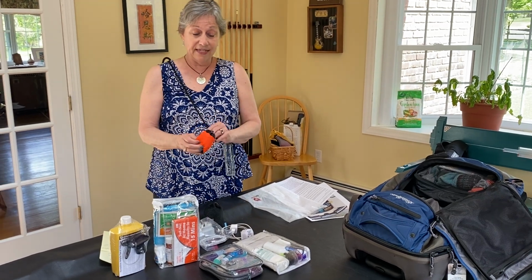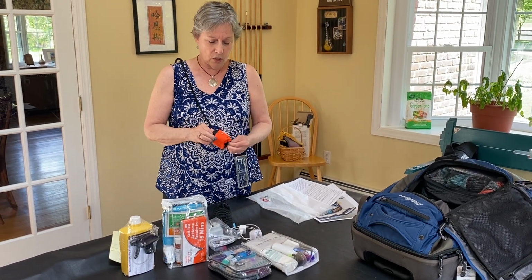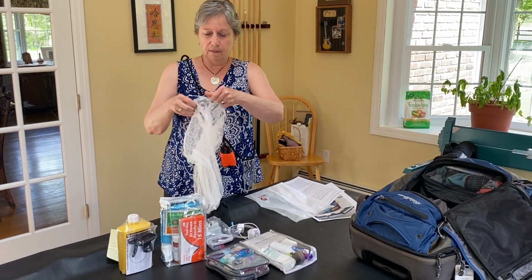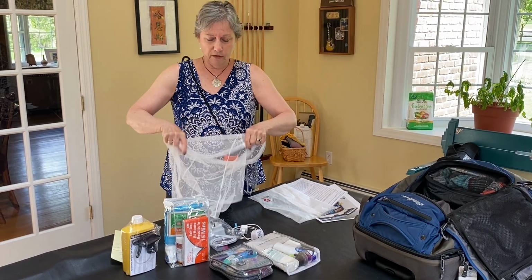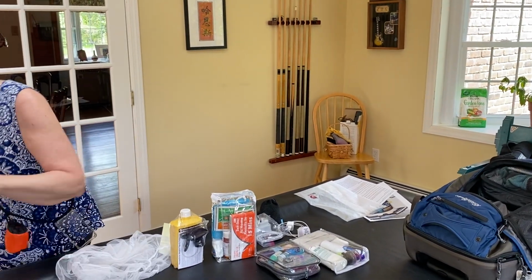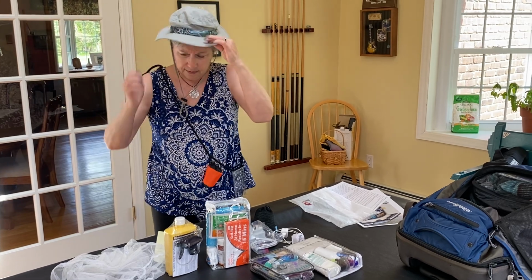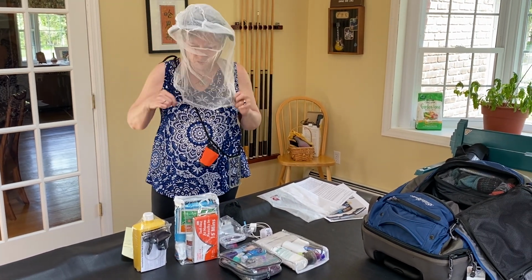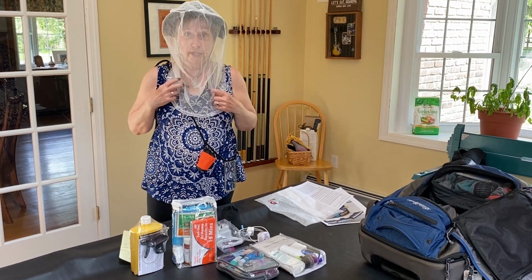This is a little net that can go over your hat if you wanted to wear it. Actually, I'll put my hat on and show you. So here's my safari hat. So you could always do something like that. This was really cheap, I forget how much, but very inexpensive.